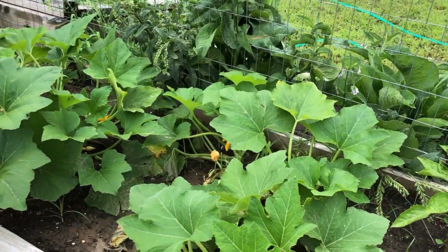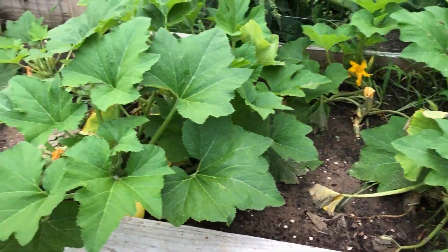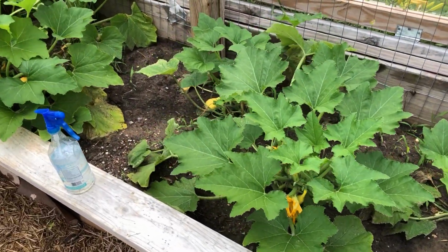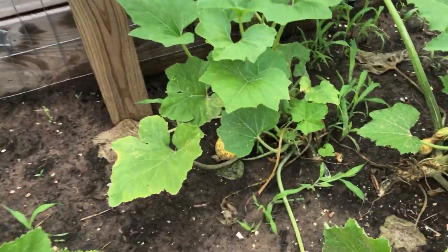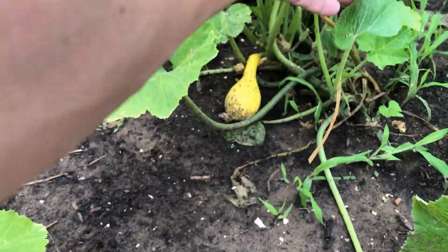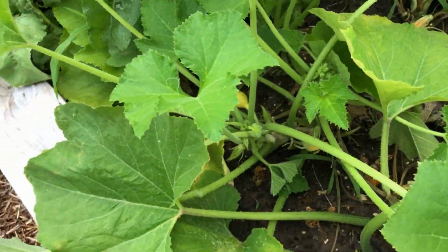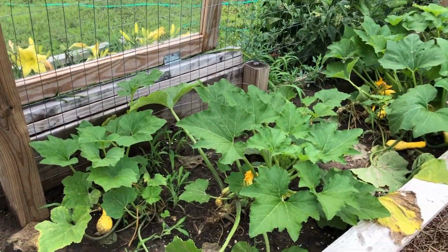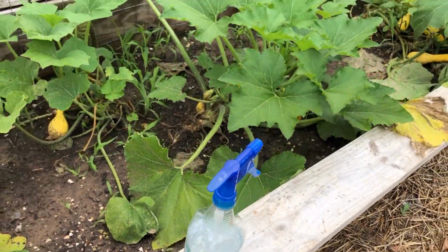And here are our squash. I've been spraying the squash beetles on these, keeping them under control. I checked it last night, there were no beetles. And I harvested 4 of these squash off of here. Nice big ones. And we've been using Dawn dish soap in water to kill those squash bugs.